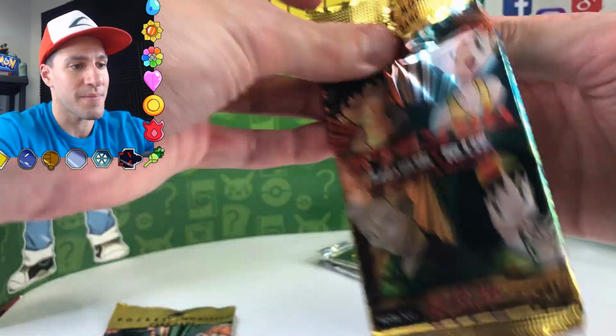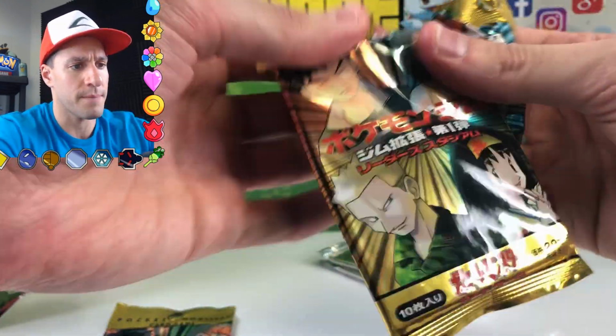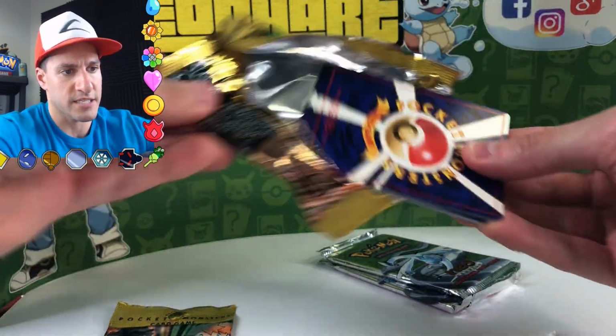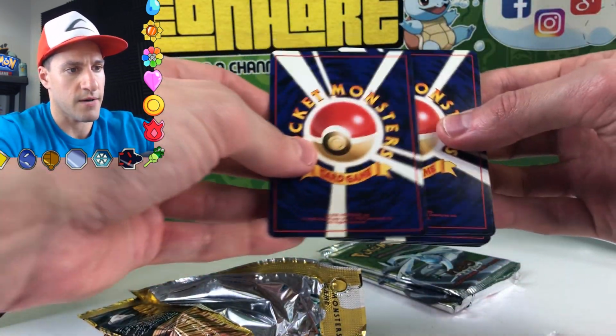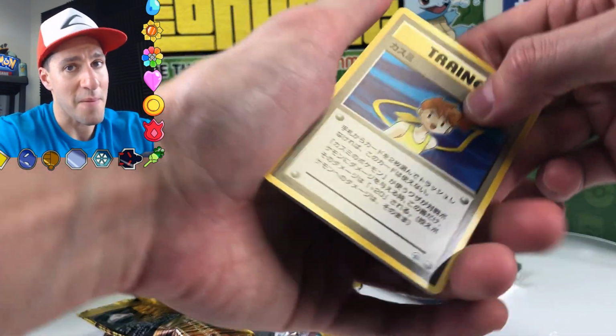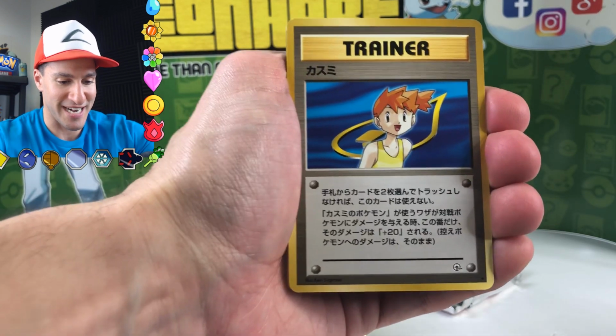There's 10 cards in the pack. See if I can open it up very not nicely. All right, I don't want to see what's the front card because that's going to be the rare card. So I'm going to put that like this and get ready for some amazing vintage goodiness.